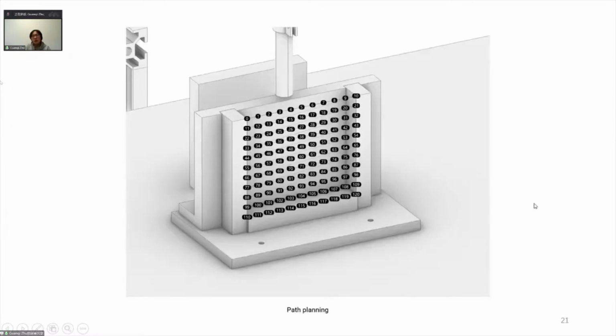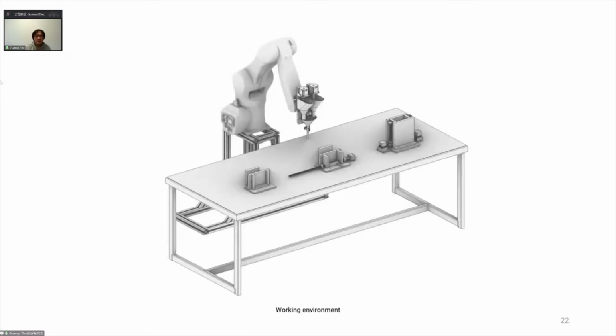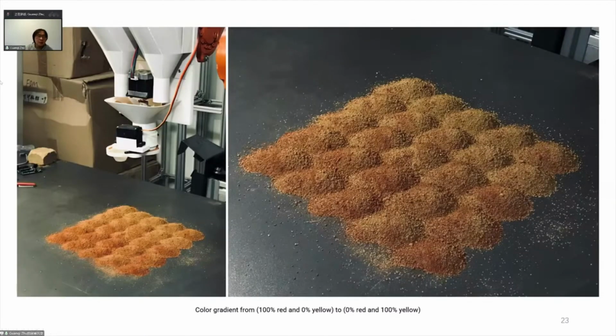If you have some experience with robotic fabrication, the path planning for this experiment is quite easy and straightforward. All the points will be moved point by point, layer by layer, just like normal 3D printing. We also designed a lot of different sizes of molds for different material properties. And this is the first prototype of this experiment.